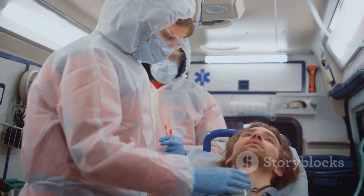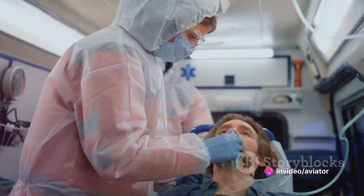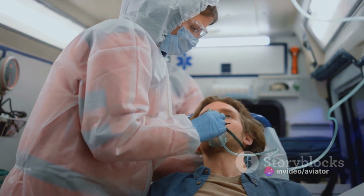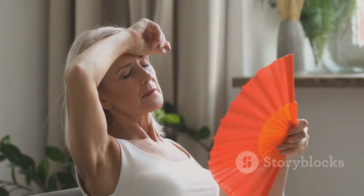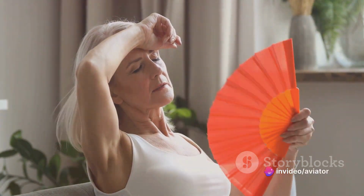It's more than just feeling overheated. It's a medical emergency that can damage your brain and other vital organs. Symptoms can include a high body temperature, altered mental state or behavior, alteration in sweating, nausea and vomiting, flushed skin, rapid breathing, and a racing heart rate.